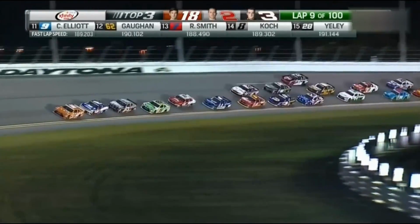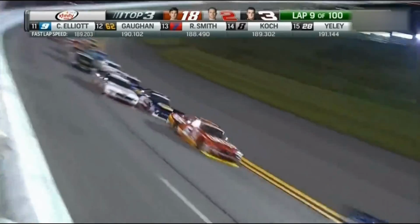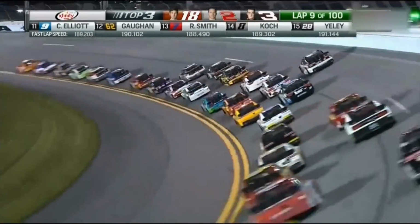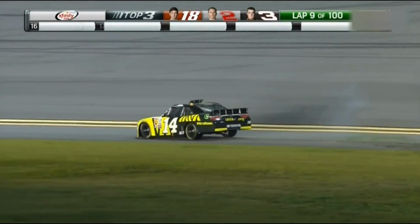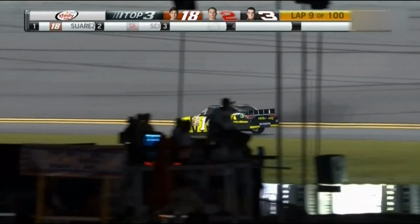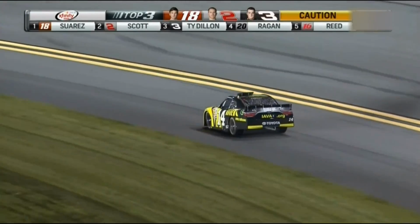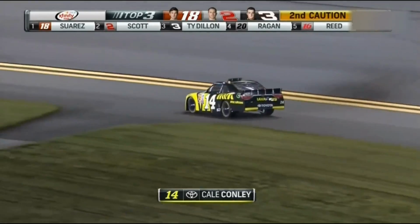Perhaps NASCAR thought he had room. Maybe it was a caution error. I know NASCAR has told us multiple times they don't want to penalize someone, but they have to enforce a rule. Oh, around goes the 14 again. Cale Conley this time. He spins, he's on the apron, and that will bring out our second caution. Don't tear the fenders off, the caution's out. You're all right. Cale Conley running in the 29th position. He got into the grass as well.